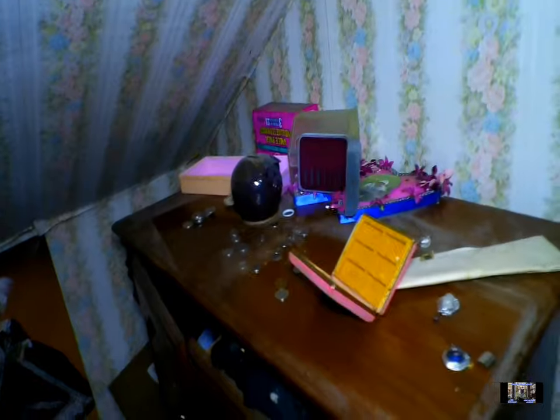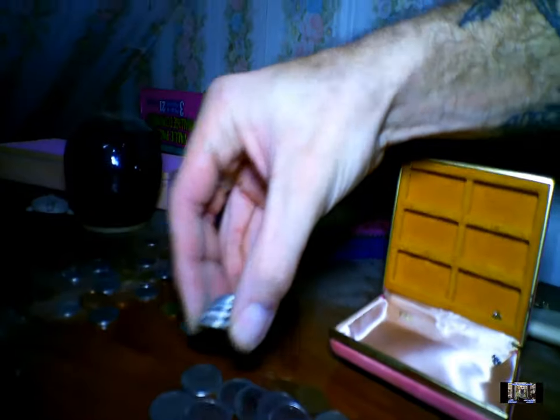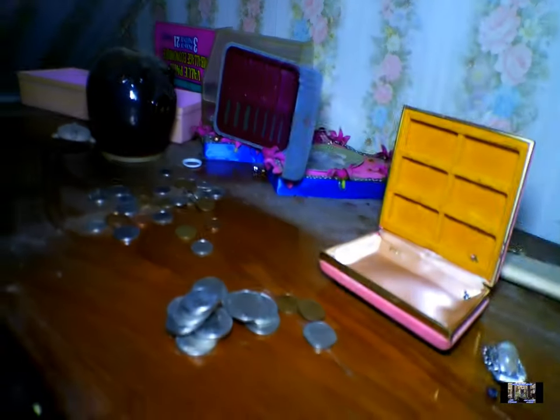Clothes still in the drawers. A bunch of money. Wonder if those are really old coins. Let me reach over. I guess somebody dumped her piggy bank. Yeah. Horrible. No, they're just normal quarters. Who dumps a kid's piggy bank looking for money? I wish the floor wasn't such a mess. Hopefully that happened after people were gone.